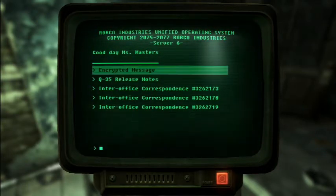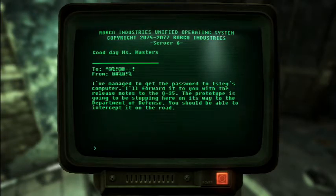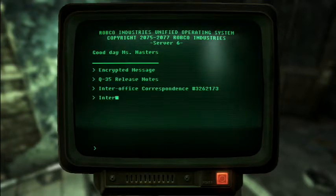Okay, so here we go. Encrypted message. This is the part of the first free quest access power. I've managed to get a password to Isley's computer. I'll forward it to you with the release notes to the Q-35. The prototype is going to be stopping here on its way to the Department of Defense. You should be able to intercept it on the road.